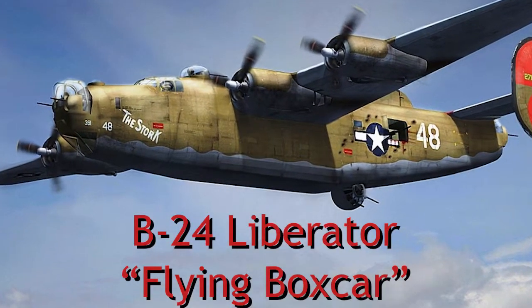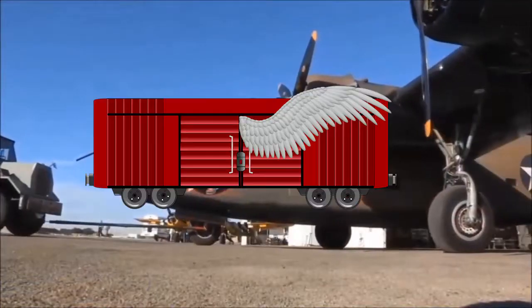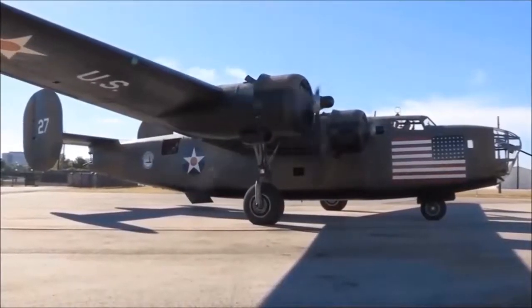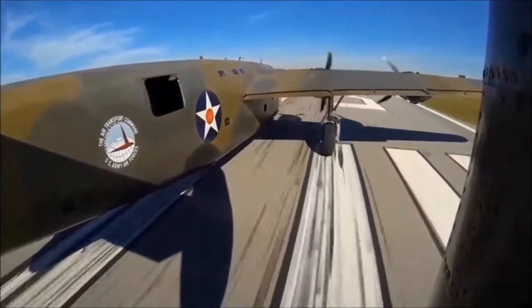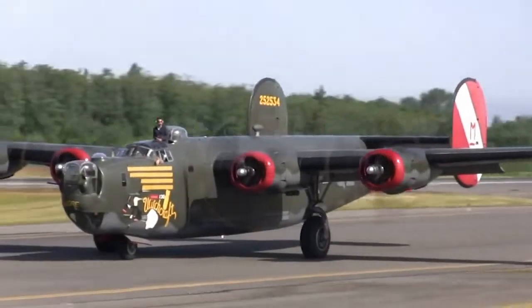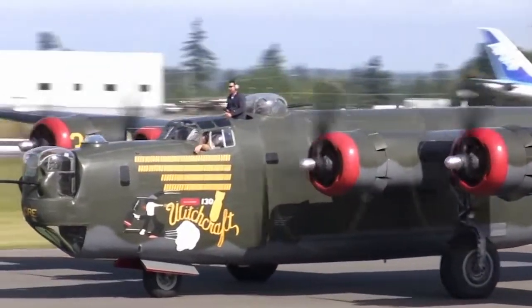Today we're going to be talking about the B-24 Liberator, nicknamed the Flying Boxcar. The B-24 was an American heavy bomber designed by the Consolidated Aircraft Company. It also served in additional roles including anti-submarine warfare and maritime patrol. Each aircraft cost roughly $297,000, equivalent to $4.95 million in today's money, with around 19,250 being built.